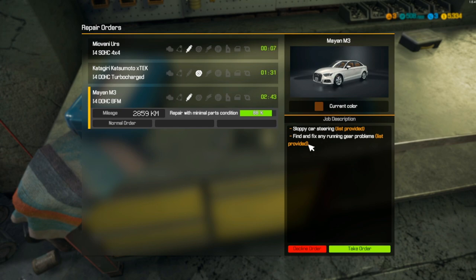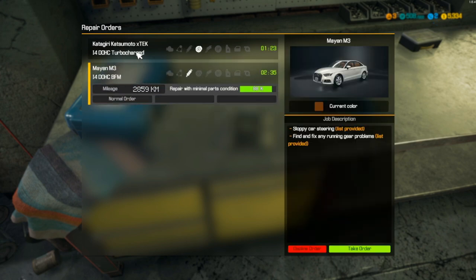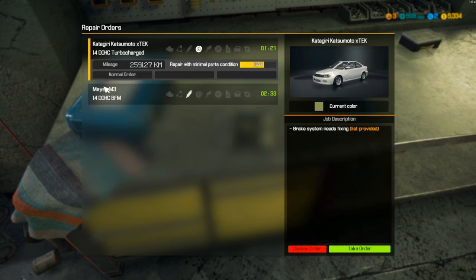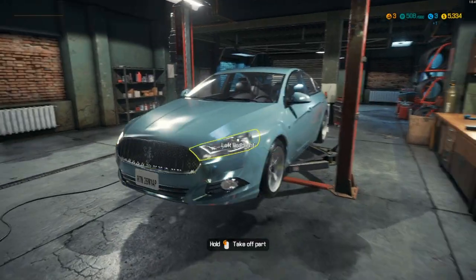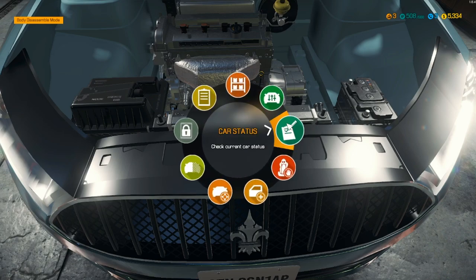Sloppy car steering, find and fix any running gear problems. Alright, let's check out this car. Oh, this one is turbo. Brake system needs fixing. Alright, we're just going to forget about all of that stuff. We're going to concentrate on this car. So what do we have to do for you today, buddy?